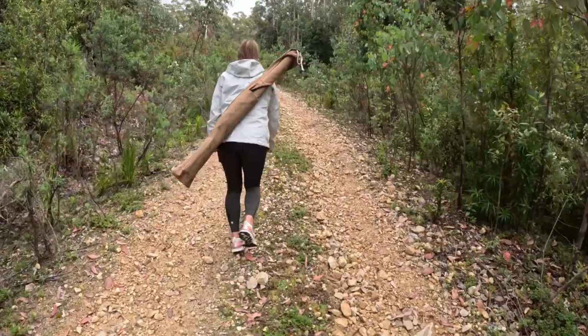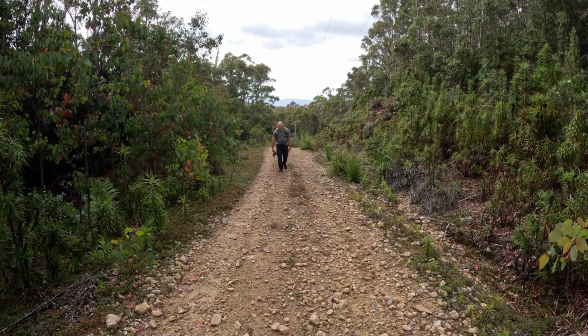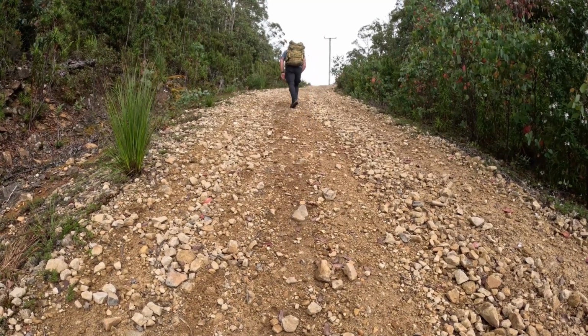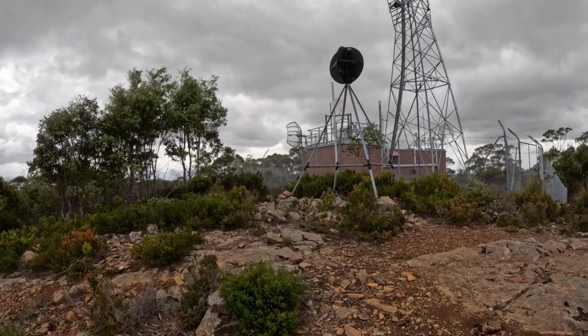The hike itself takes about 45 minutes one way, and that's purely due to the steepness of the track. Once we reached the top, we were a bit underwhelmed by the views, which are blocked by the trees. I'm sure the views from the tower would be panoramic of the surrounding areas.